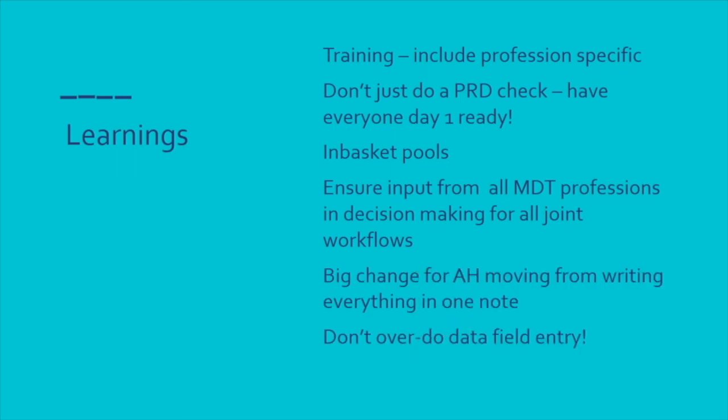And it is a really big change for allied health to move from writing all of your notes to trying to encourage you to put some data into other fields within the system. And so again, I say do not overdo data field entry.